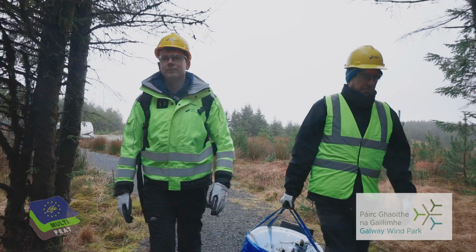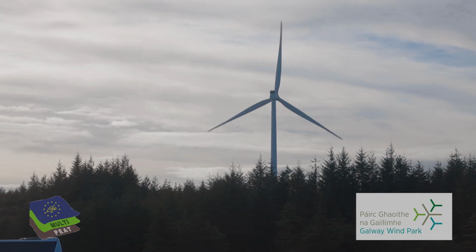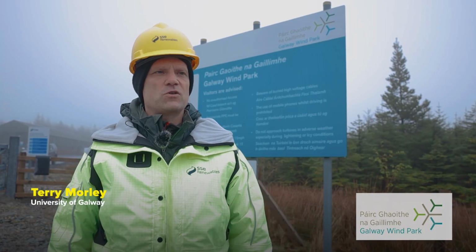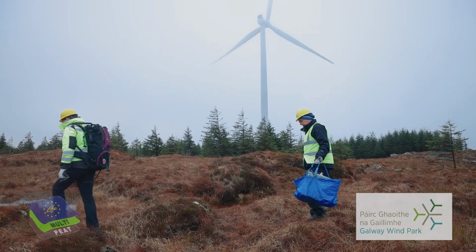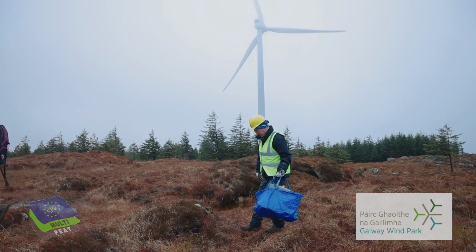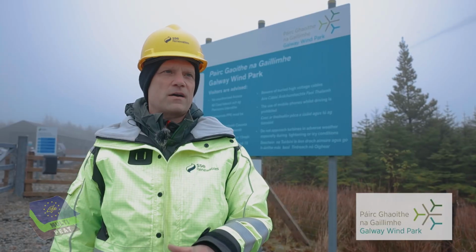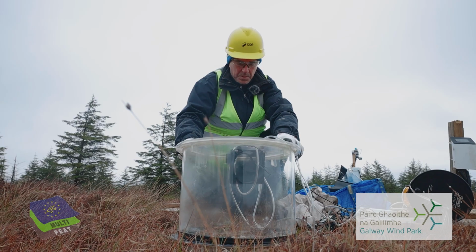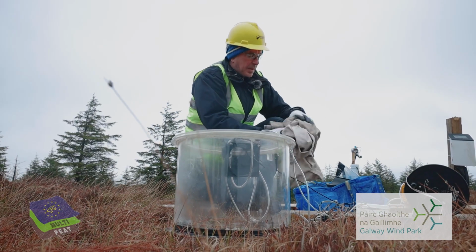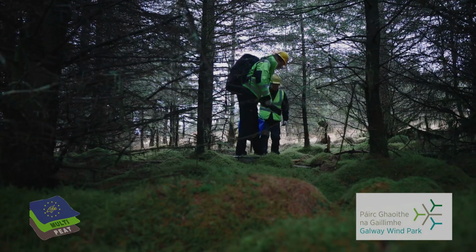In relation to the rehabilitation and restoration of peatlands on the Galway Wind Park site, which is Ireland's largest wind farm, we're working with SSE Renewables on a project to demonstrate the carbon reduction potential of restoring degraded peatlands. Throughout Ireland, over 90% of our peatland resources are degraded, and in particular in our blanket bogs, the vast majority of these are in bad ecological status. So one of the main objectives of this project is to demonstrate the carbon reduction potential of restoring these former blanket bogs back to a semi-natural state.